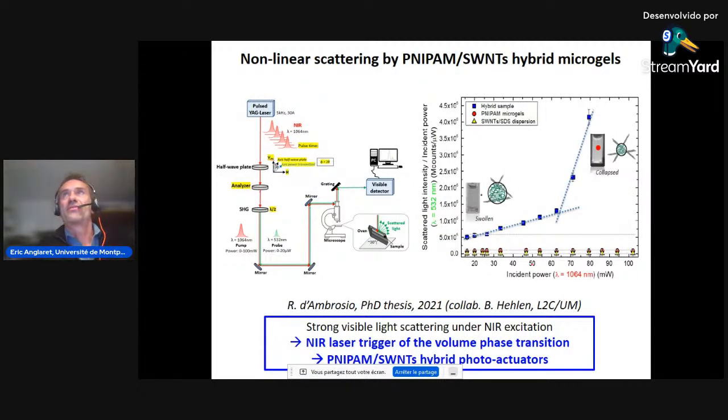So I show you some typical results on this graph. This is the scattered light intensity from the probe as a function of the laser power of the pump. When you work with nanotube aqueous dispersion alone, these are the yellow points, you mainly observe no scattering, whatever the incident power of the pump. When you work with microgels alone, it's a little bit the same. You don't have any influence of the incident power on the scattering properties.